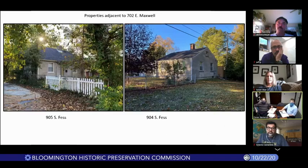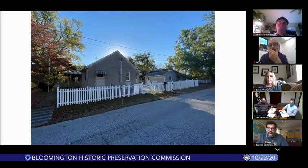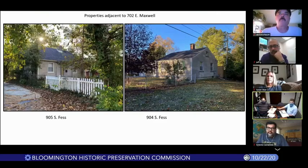Okay. I did want to point out also, I was there to photograph it. Here's a side view of it. There is an ancillary building in the back. The petitioner plans to keep that. That will not be demolished or altered. And then I found two other structures that were architecturally twins just behind this one, 905 South Fest and 904 South Fest, which I thought was quite interesting.